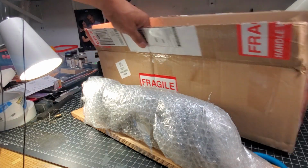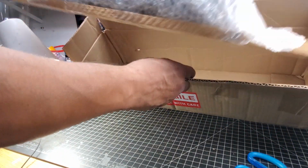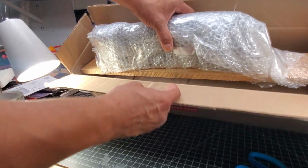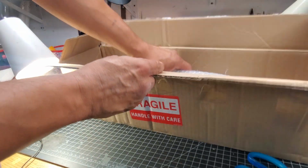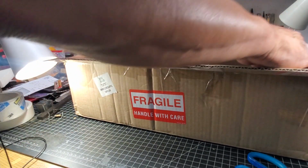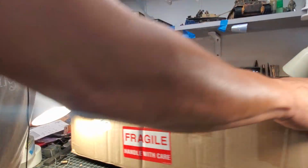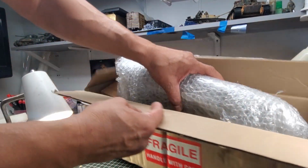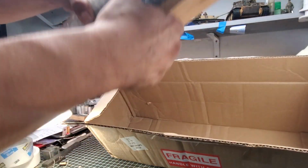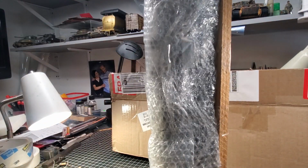Put your popcorn in there and your newspaper or whatever you're going to use. But see that? She's not going to move around too much. Hardly, if anything. Put your popcorn in nice and firm. Now you can ship it, and they can toss this box around all they want. This thing is not going to move too much, but it definitely is not going to move on its platform.